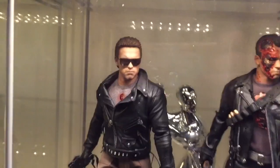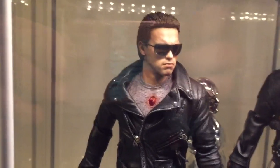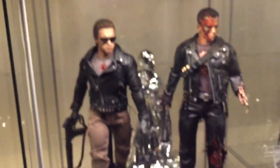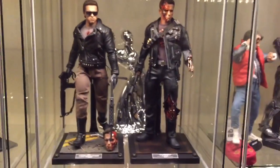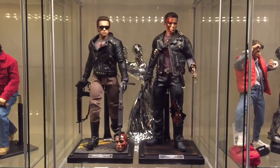Here, T-800 from the Terminator, first movie. And I zipped up the jacket because I like how it looks sleek, man. It looks really sleek. That's what I wanted to do. And with the other figure, I had the jacket open. So I didn't want to do the exact same thing. So let me move back a little. Check this out.